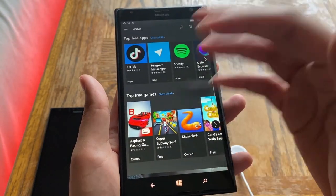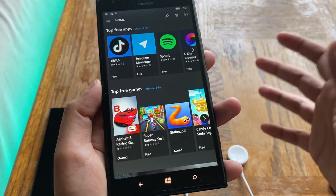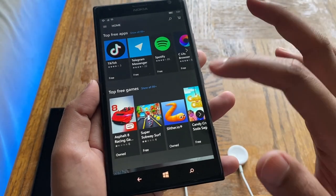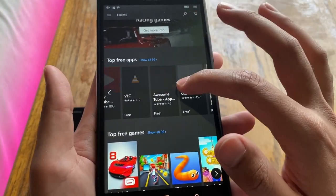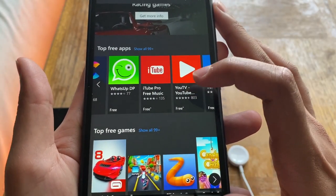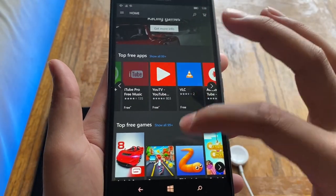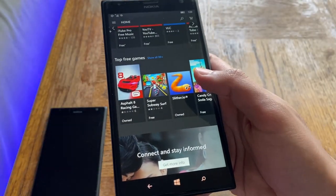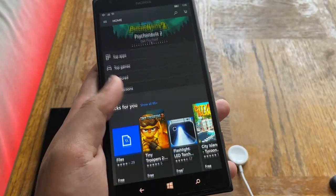Also, there are a lot of dummy fake accounts claiming to be port accounts from Instagram and Facebook on the App Store, or I keep calling it the App Store, but I'm referring to the Windows Phone Store. These apps will steal your data, so absolutely do not log into them. These apps include stuff like this, WhatsApp DP, iTunes Pro Free Music, UTV, YouTube. Do not download these apps or log into your accounts from these apps, because your data will be stolen. These apps are not trustable whatsoever.